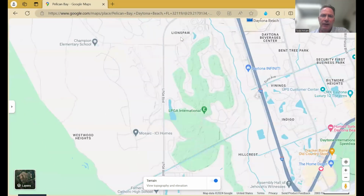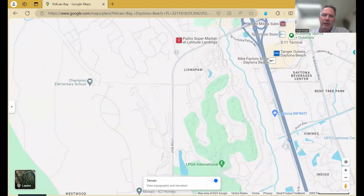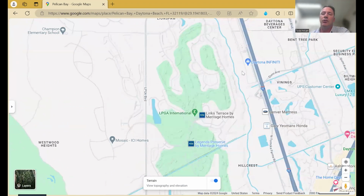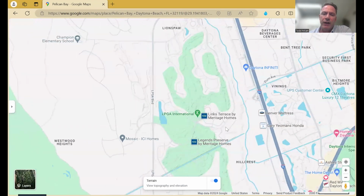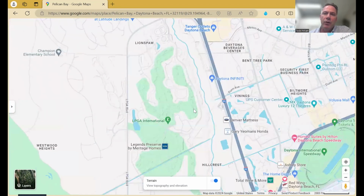What else do we have near here? Lions Paw neighborhood and LPGA neighborhood is across the street right there. So you have the LPGA International Golf Course. Great place to go if you're a golfer. So right across the street there. Beautiful golf course right there. What else do we have?